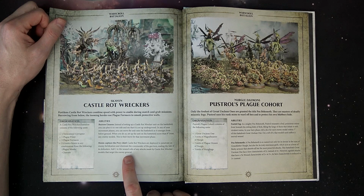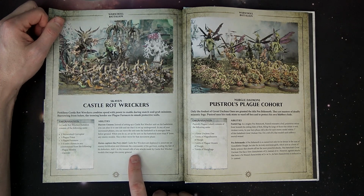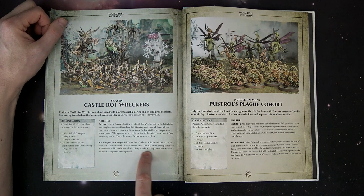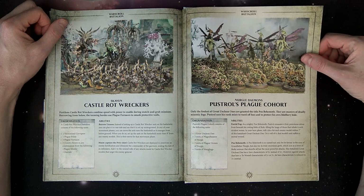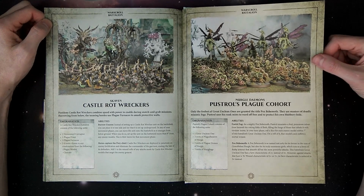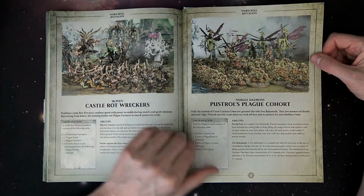Maim, Capture, and Prey Chief, when they're deployed to penetrate enemy fortifications and eliminate the commander of the garrison, add 1 to the wound rolls for any attacks made by this Castle Rot Wrecker's models that target the enemy general. So that's pretty cool. They can kind of come out of nowhere and just go after, Decapitating Strike, go after the general there.